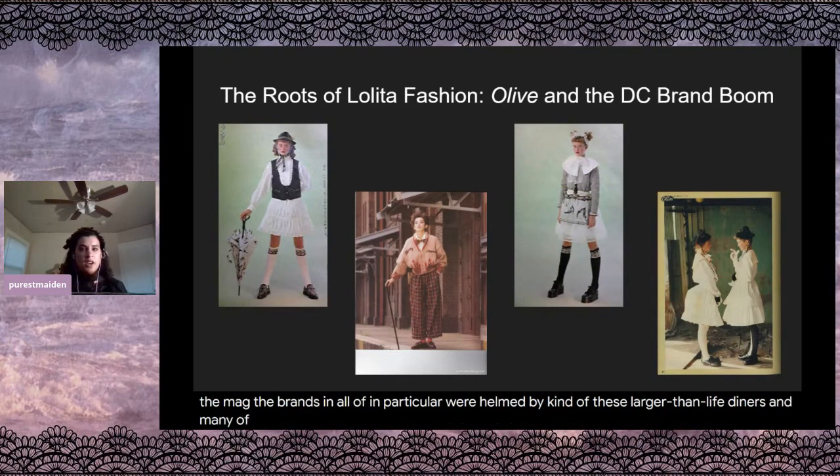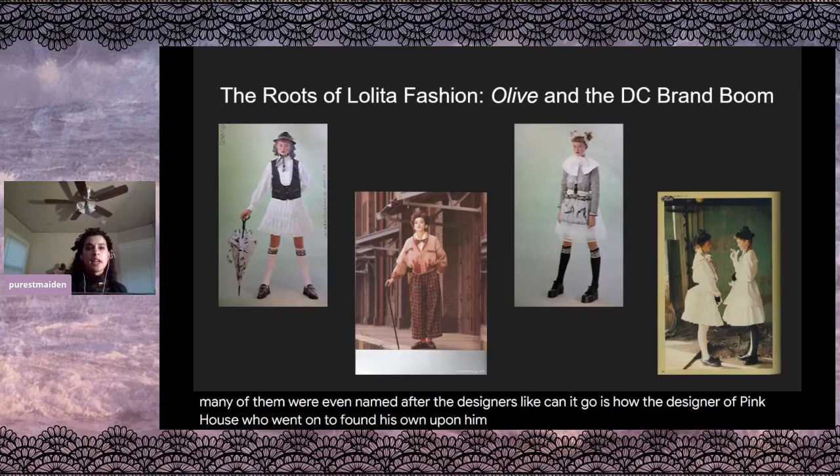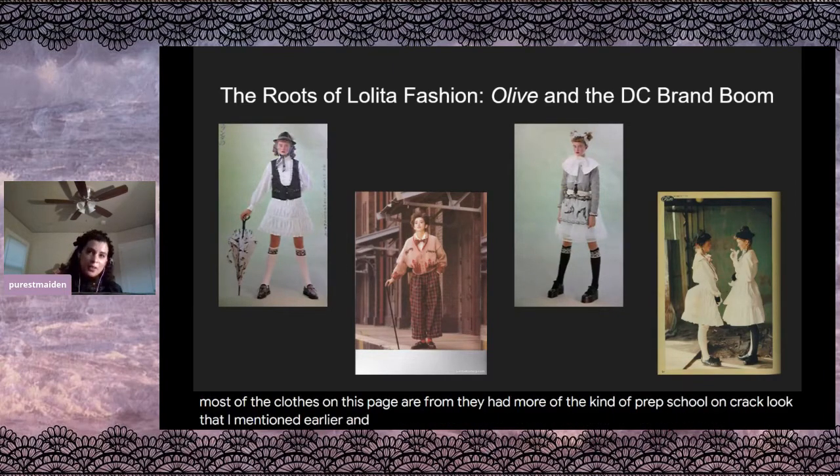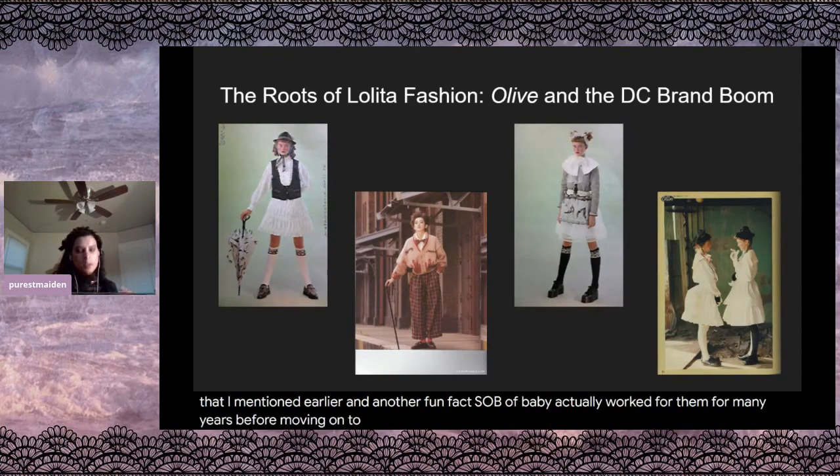Many of them were even named after the designers, like Keneko Esao, the designer of Pink House, who went on to found his own eponymous line, or Atsuki Nishi, who I think most of the clothes on this page are from. They had more of the prep school on crack look that I mentioned earlier. And another fun fact, Isobe of Baby actually worked for them for many years before moving on to start Baby, the Stars Shine Bright in 1988.